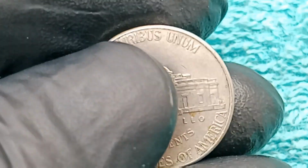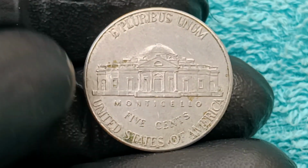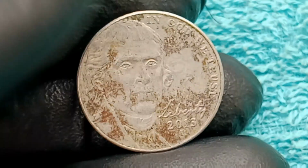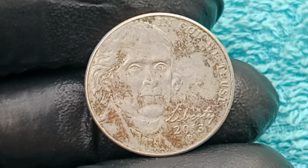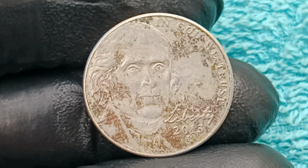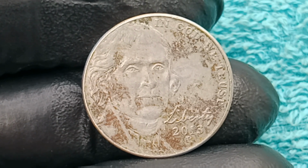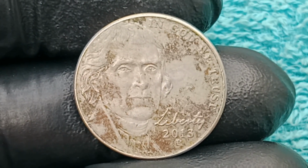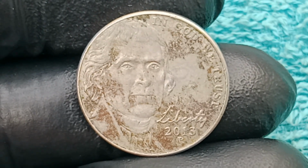What makes the 2013 P even more captivating is the mystery behind why these errors occurred in such a recent minting year, as modern technology usually prevents such mishaps. Some believe it was due to a mint calibration experiment or an unintentional test of new die alloys that resulted in unplanned doubling and striking shifts.